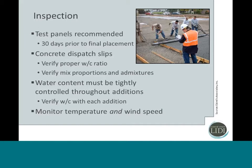Just like traditional concrete, you're going to want to look at your dispatch slips, and check your mix and make sure you have the right admixtures. But for any water that's added on site, with each addition, it's important that you recalculate your water-cement ratio. Again, the water-cement ratio is very critical to achieving the strength and that bond between the aggregates, so it needs to be followed closely in the field.